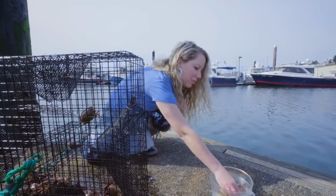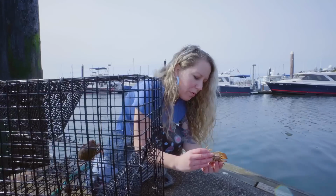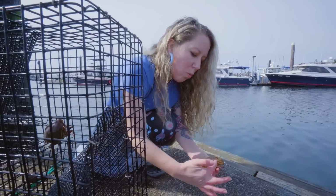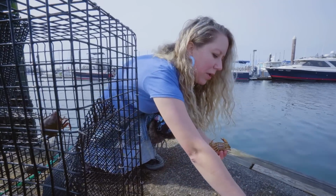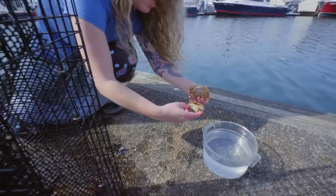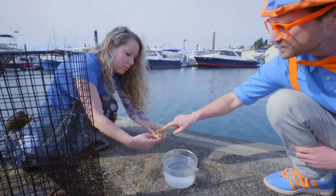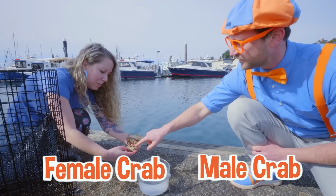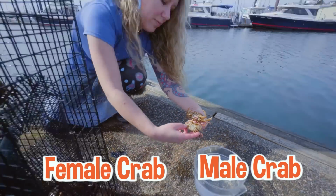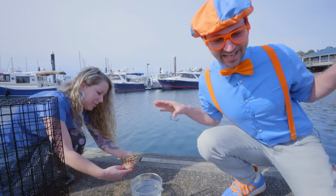So I like to start with the female crab, the girl crab, and we look at her belly, we flip her over gently on her back, she kind of calms down, and we look for a very wide triangle shape here compared to the boy. And that's because she's gonna have eggs inside her tummy there, and she needs extra room. The boy doesn't need that much room. Okay. So that one is a girl, and that one is a boy? You got it, Blippi. Whoa, check it out. Wow, that is really cool. And I like acting like a crab.